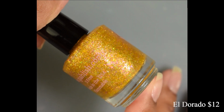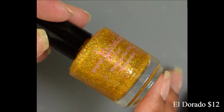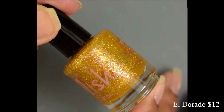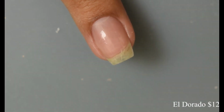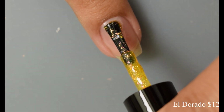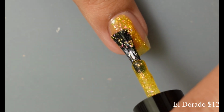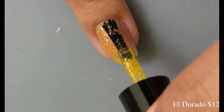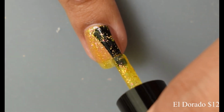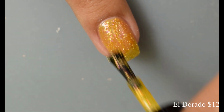And next is Dorado. This is a bright golden yellow with a mix of crushed gold flake and iridescent flakes. So this one has a similar finish to Pompeii, and this type of yellow is what I would consider very bright, but I think it has a true gold appearance to it. So not quite mustard, but not quite sunshine yellow. It's kind of right there in the middle. I would describe it as probably a medium toned yellow.